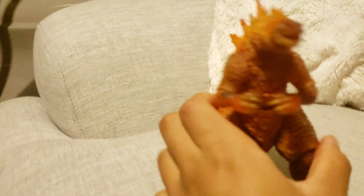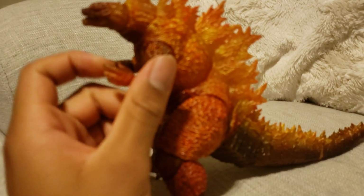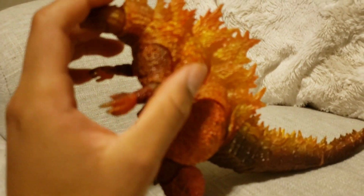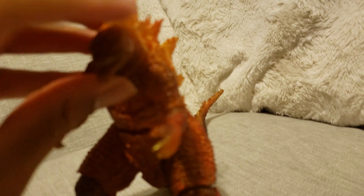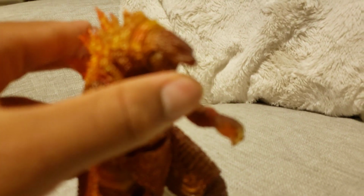Now this is going to be my first Monster Arts Godzilla that I'm reviewing in my collection so far, and it is the 2019 Burning Godzilla S.H.MonsterArts from Godzilla King of the Monsters. Really happy I got him. I pre-ordered him when he first came out on Big Bad Toy Store, and it took a while, but it was worth the wait. I'm really happy to have him.